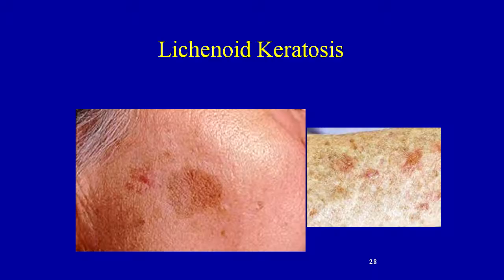Lichenoid keratosis, I alluded to this a couple slides ago. So a lichenoid keratosis is a host immune response to a solar lentigo. So imagine the brown spot that you see in the center here. It's got a little bit of redness over on the right side. So the immune system's in there, it's hunting, it's a little bit activated, and so there's some erythema. On the right, you've got a background of solar lentigo and then some lichenoid keratosis. So they're basically solar lentigos with a host immune response.